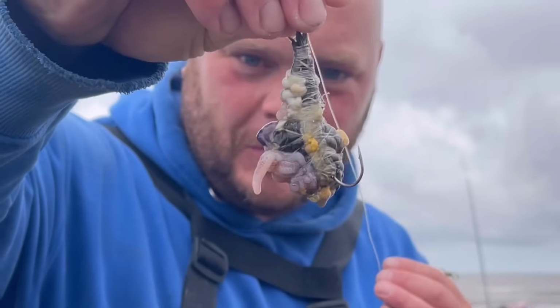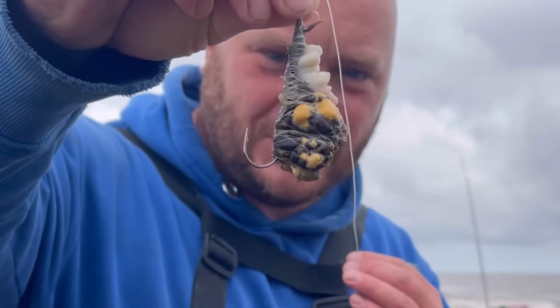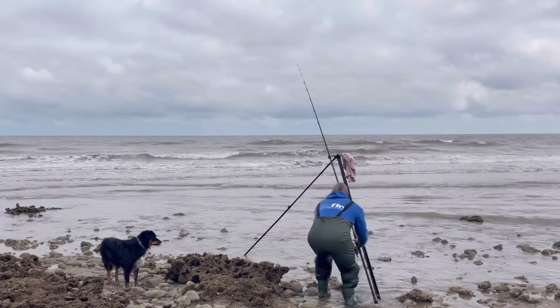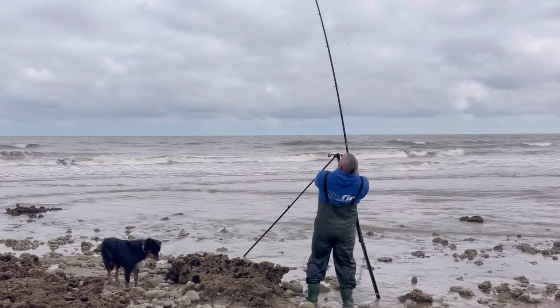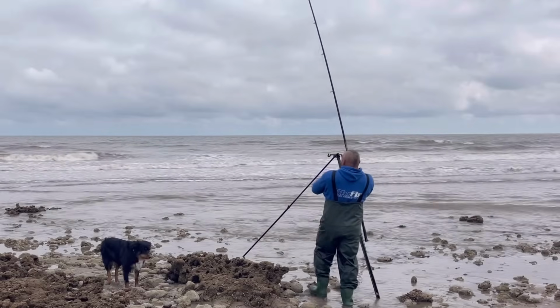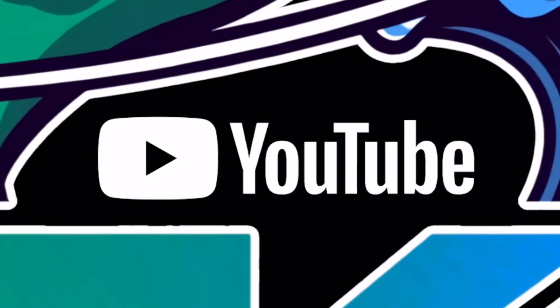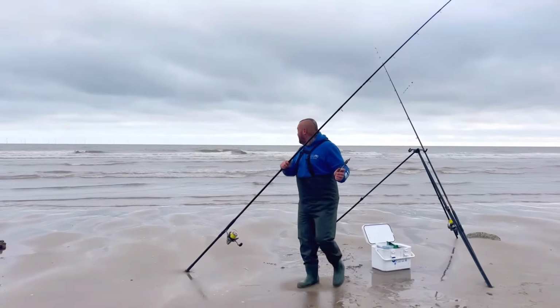Look at that. That is screaming bass or hound in it. Absolutely screaming it. Big drop back. Yes! Yes, right at the end! Now, doesn't that look perfect?